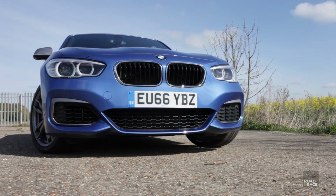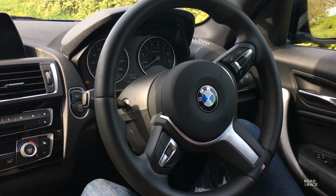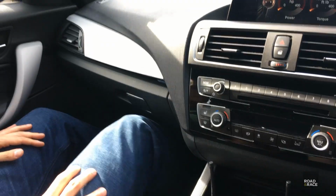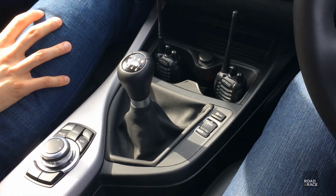Here we are inside Alex's M140i, and it's a manual chair. The options book was quite scary reading when I was speccing this up, so I was quite light on it, to be honest. Looking at the interior, it's very nice. I like the new steering wheel, which is standard on the 140. It's a nice place to be. It's very luxurious. Yeah, leather on quite a lot of it. I like how chunky everything is as well.